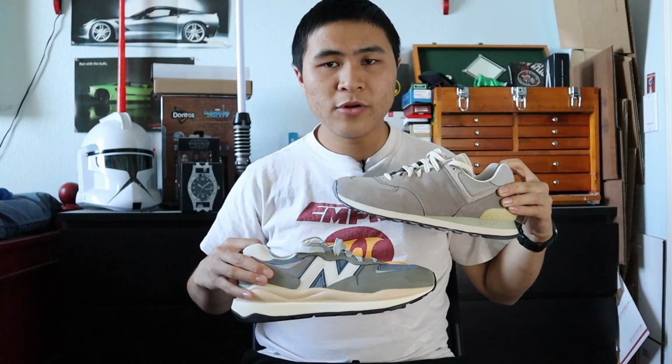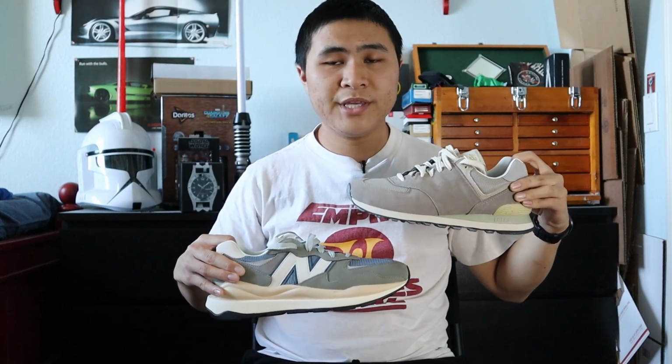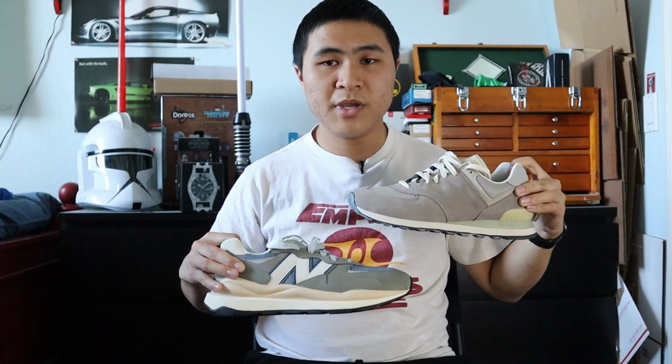In terms of quality, for the price, I'd say you get pretty good quality shoes for them being sub $100 Asian made shoes. Obviously, there are some more expensive versions of both models, but for the most part, they usually retail for around $80 to $95 for the regular GR colorways and the core classic colorways.